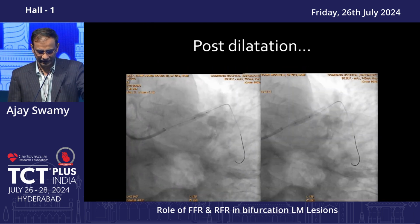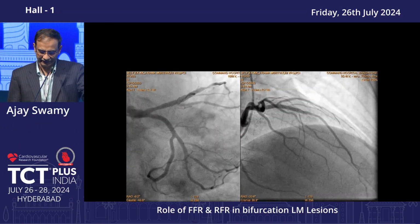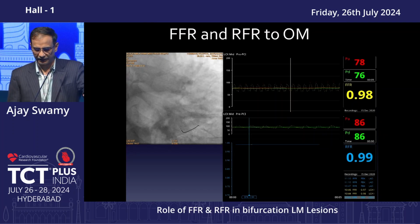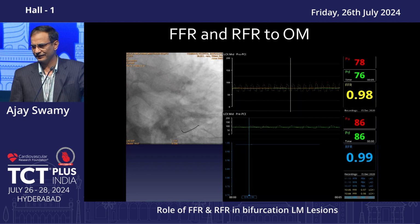So he was brought back to the table after about a week for an OCT assessment for the size of the LAD. This is what it looks like. First, the OM, FFR and RFR to the OM were done, which were negative. As expected, it looks like a 60% lesion.